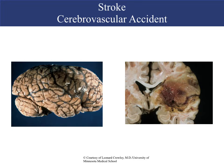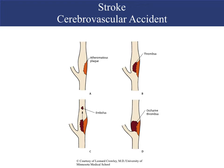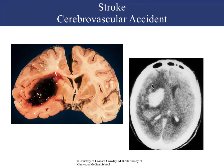This is a stroke. This is a piece of dead brain out here from a blockage of a blood vessel. This is the most common cause of stroke. It's caused from arteriosclerosis in the carotid arteries and little clots that form here and get flicked off as an embolus and go up and block off the blood supply to a certain part of the brain. Here's another example of a stroke. This is a bloody stroke. You can see it's really dead.